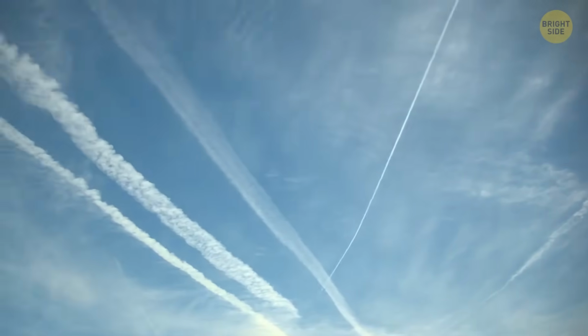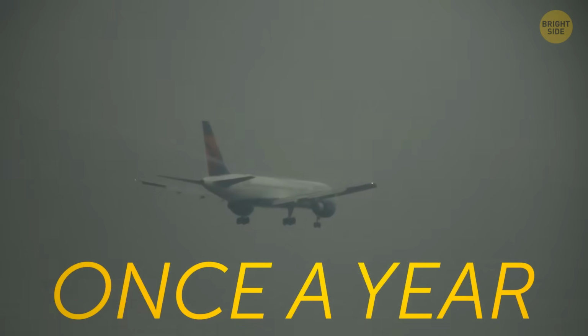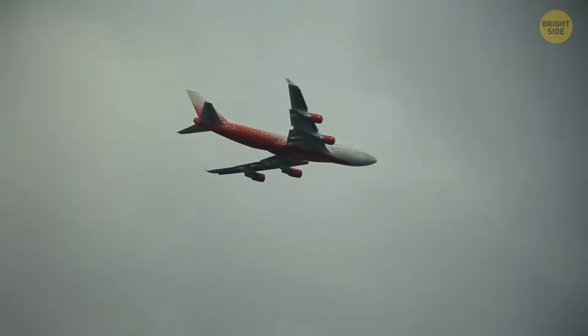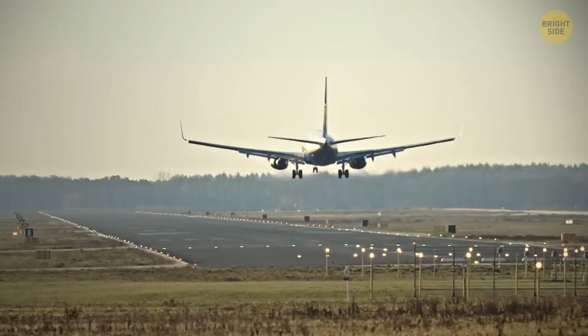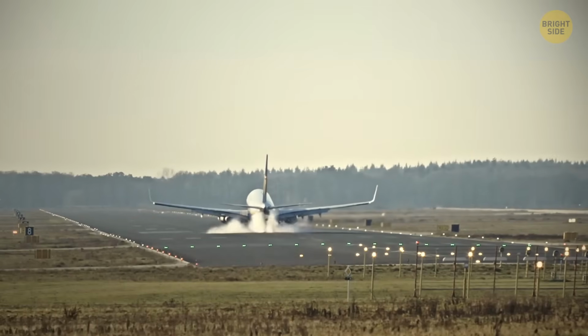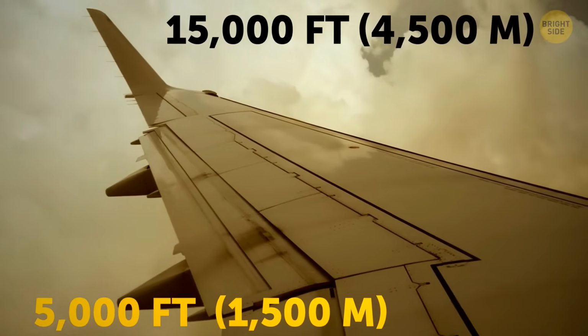Airplanes all over the globe get struck by lightning almost on a daily basis. A regular airplane in commercial service gets hit on average once a year. How often it happens depends on a couple of things. First, how many landings and takeoffs the plane performs, since lightning mostly strikes at heights between 5,000 and 15,000 feet.